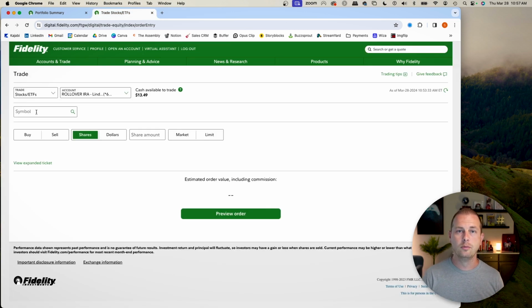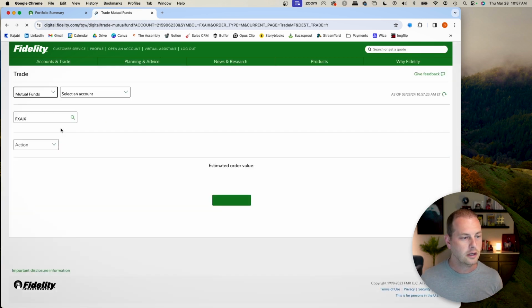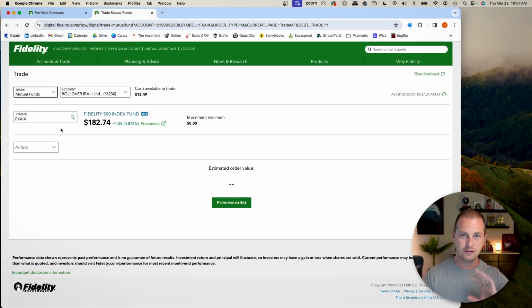So now I've done my homework. I've decided, yes, that is the fund that I want to end up doing. I come in here to symbol and I type in FXAIX. It's the Fidelity 500 Index Fund. So that's what I want. It'll be called something slightly different on Schwab and Vanguard and the other ones, but this is what we want. So we're going to come in here and the action is I want to buy it.